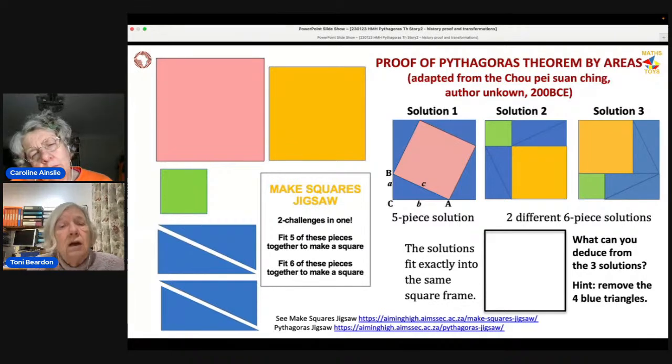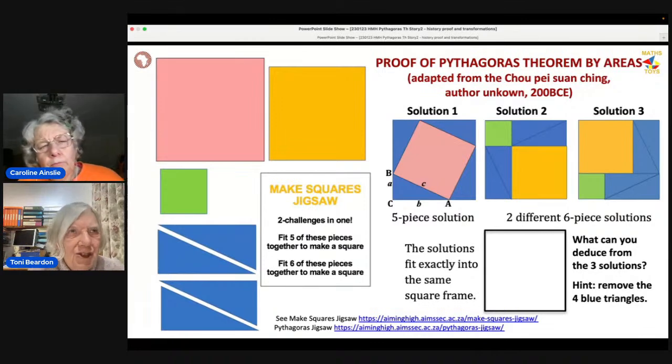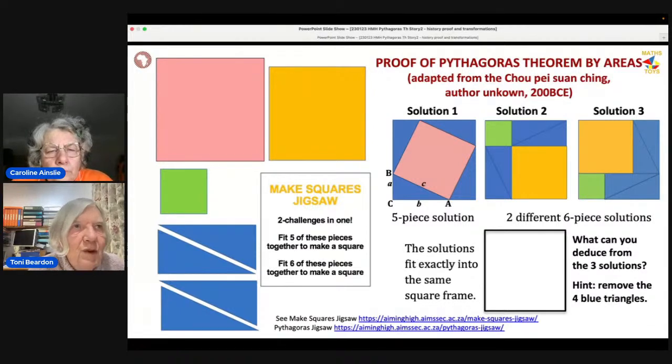If you do this with a class of teenagers, even 12-year-olds, even 11-year-olds, and you ask them what they notice, and you ask key questions, like what do you notice about the areas? What's still covered up in that frame? Some of the learners will say, oh, the area of the pink square must be the same as the area of the green and orange put together. You will always get some children who spot it, and then the others will say, oh, yes. And if they have never met Pythagoras' theorem before, then you should warmly congratulate them. Say, how wonderful, you've discovered this theorem.